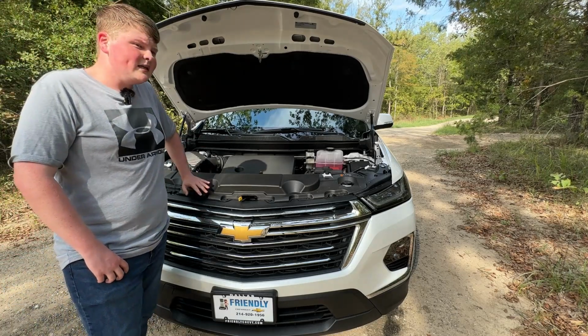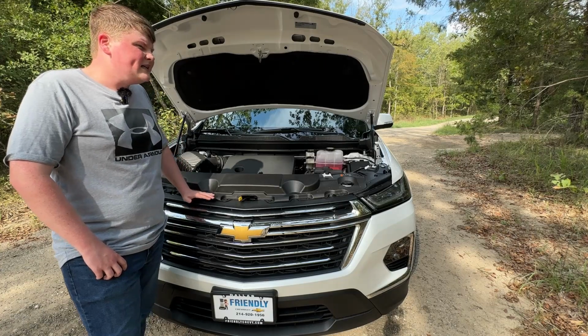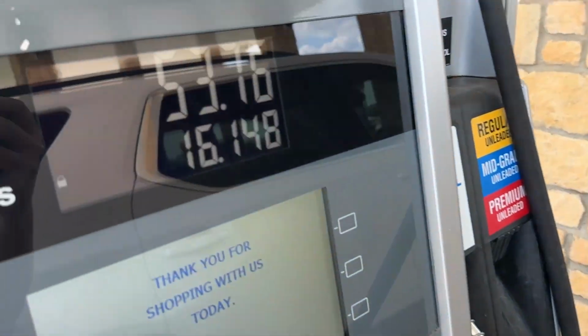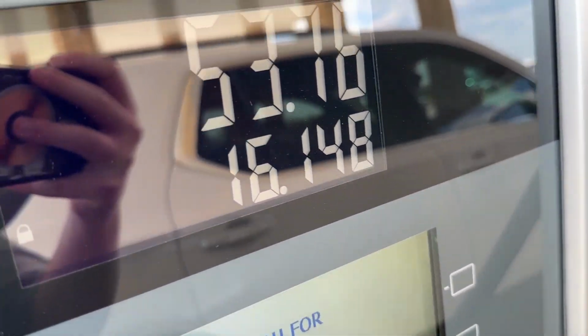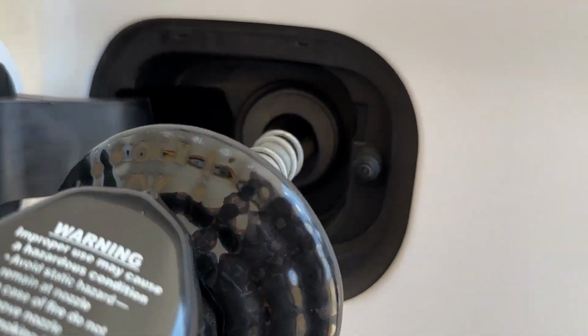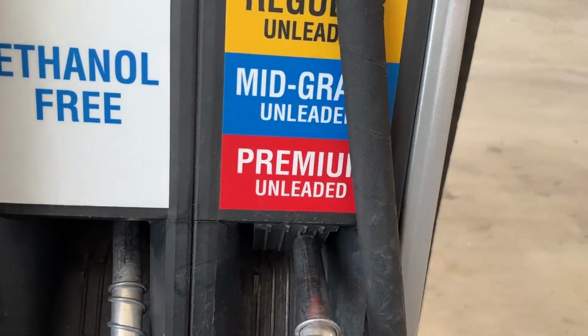And you get pretty decent gas mileage. You get around 18 in the city and 27 on the highway, which is pretty decent. So we're done filling up 16 gallons. And I think we were around an eighth of a tank, so it might be a little less than a 20-gallon tank. But yeah, you're still gonna get pretty decent highway range.